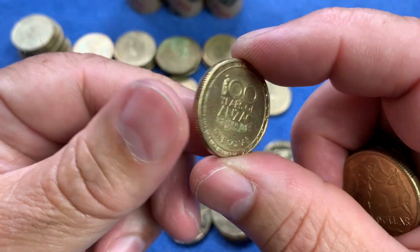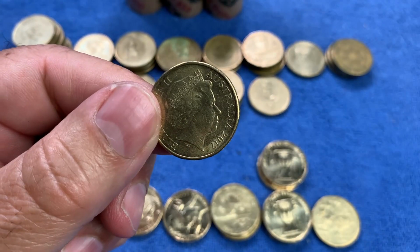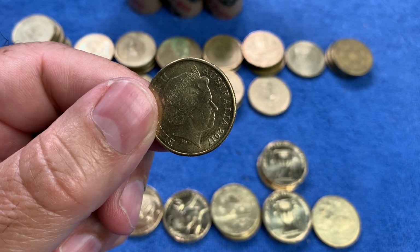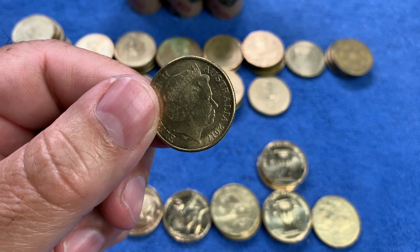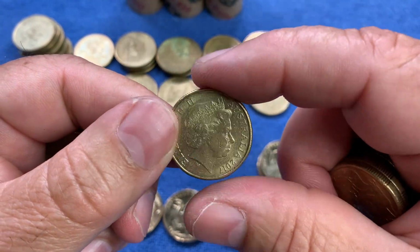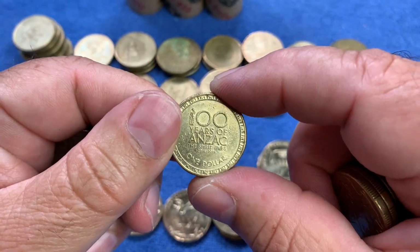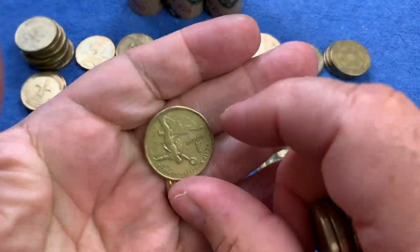The 2017 100 Years of Anzac. It's a lower minted 100 Years of Anzac. If I can have a look quickly, it'll be on the screen. But what have we got for 2017? It's 1.9 million, so a little bit lower than normal. So that will be another keeper that will whack down there.